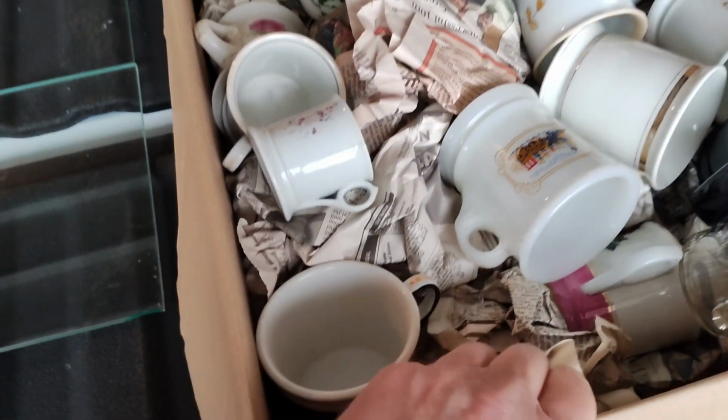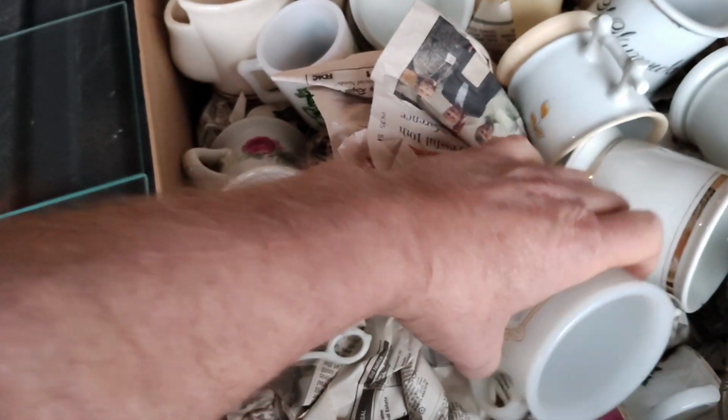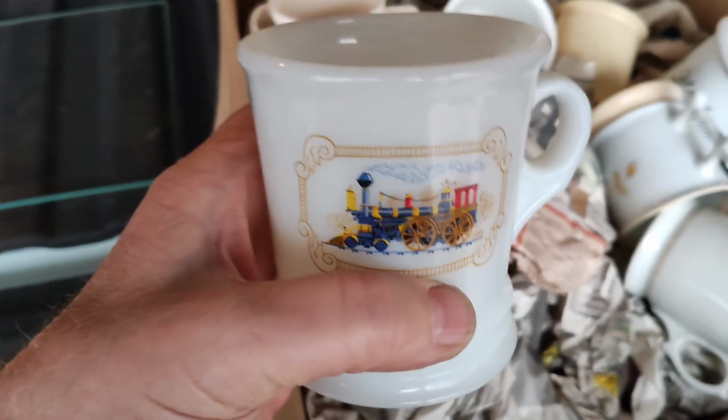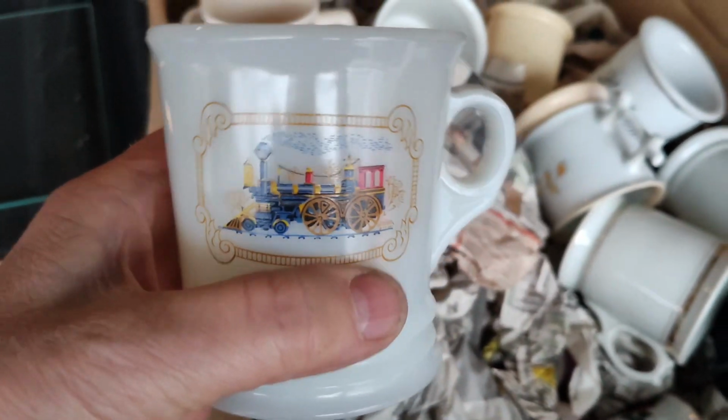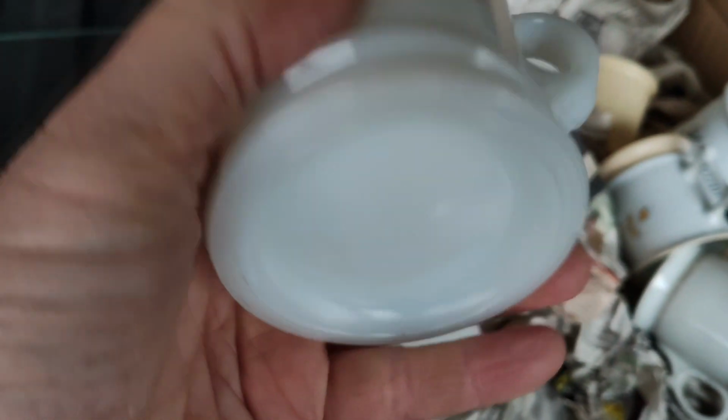So the ones that are unwrapped that I'm going to show you first were the first ones that I got from him, and then the ones that are wrapped are the ones that his wife brought up, and I'm not sure what I'm going to find when I unwrap those, but let's start. A very cool, awesome train themed shaving mug.